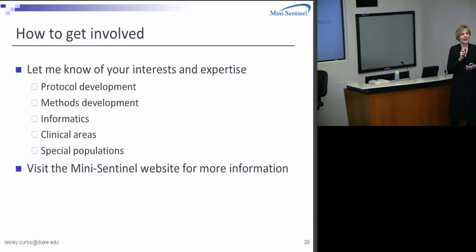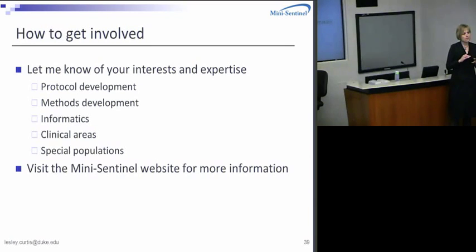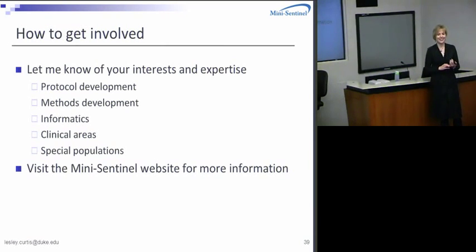So I'm certain that I've piqued your interest, and all of you are wondering, how can I get involved in FDA's Mini-Sentinel initiative? Well, step one is to tell me that you're interested. Let me know of your interest and expertise. This is, I think, one of the few federal initiatives that looks to have really solid funding for the next 4 years at least.